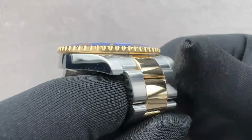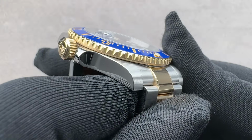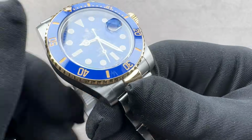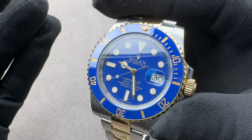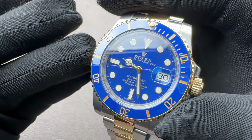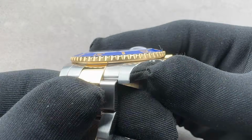The case is made of 904L stainless steel, which is a high nickel content steel that Rolex has used since the 80s. It's particularly resistant to corrosion in the sense that if it is exposed to sweat or sea salt, if you fail to rinse it, it will not corrode. Conventional watchmaking stainless steel 316 will actually corrode if you continuously leave raw salts and certain types of industrial acids on the metal. With the 904L, not a problem.